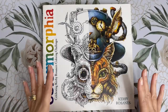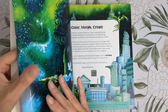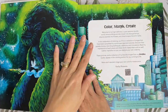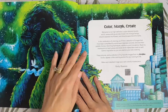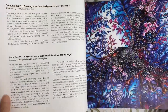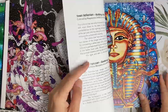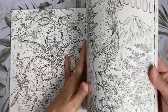Next up we have Colormorphia. Now this is a collection of all of Kerby's Morphia books, his favourite pictures from all of his Morphia books. This is actually the US edition here. And inside he has put in a selection of colourists' pages here. Now I have coloured a couple of pages in this book.